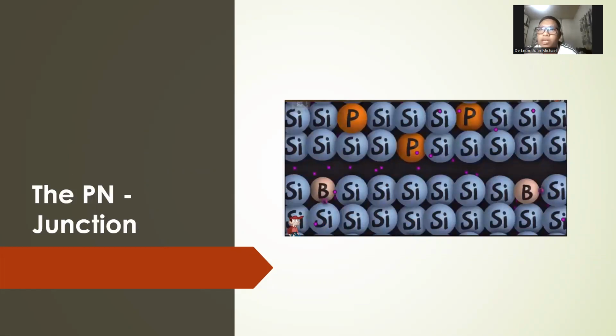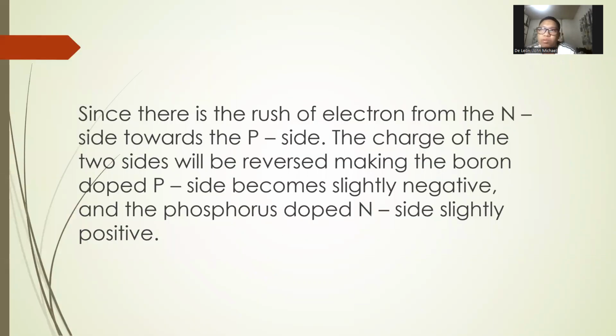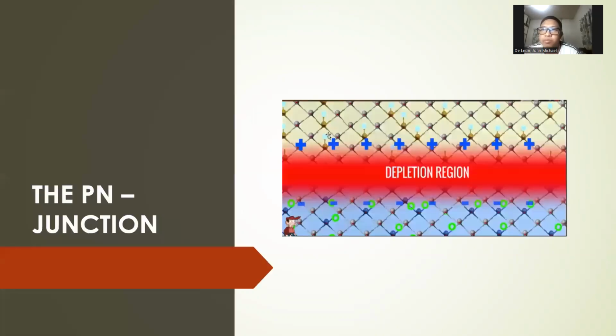The PN junction. Since there is the rush of electrons from the N side towards the P side, the charge of the two sides will be reversed, making the boron-doped P side become slightly negative and the phosphorus-doped N side slightly positive. Now, the PN junction. Yan, different region.